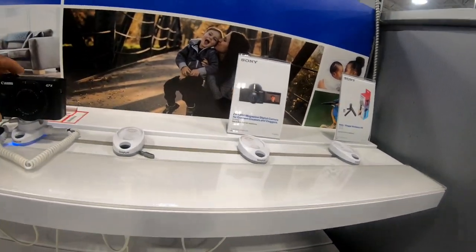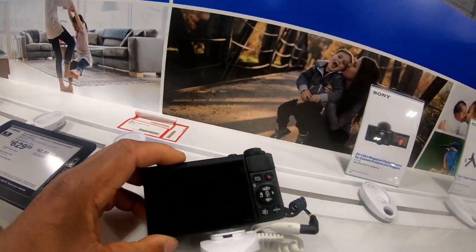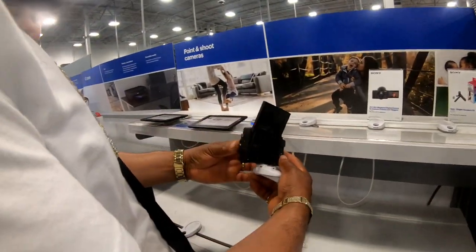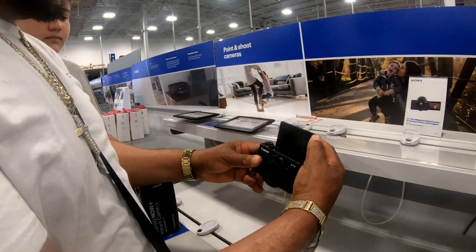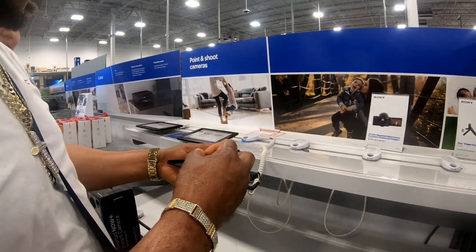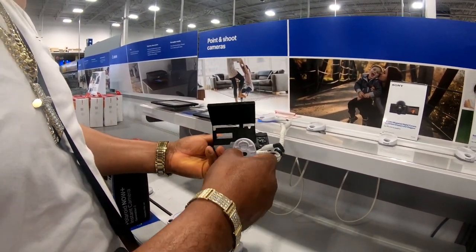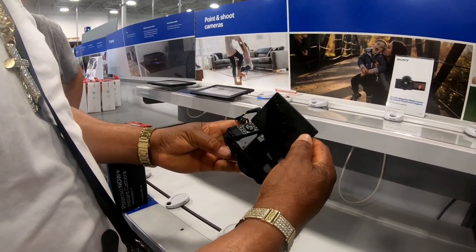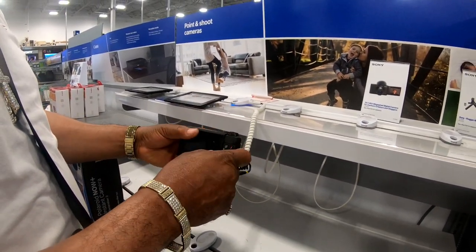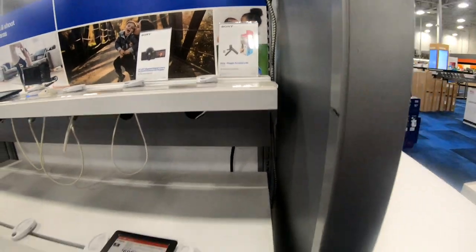Mm-hmm. That thing. Oh, they have a seat there. 104. So this one... This one is a Canon. What is it? This is the Canon camera. Oh, you could flip it like this. I don't know. It's a good look. I must have put something in it, like... Yeah, something like that. I don't think so. I just flip it like this. I like this one more. Yeah, like I said, real camera.